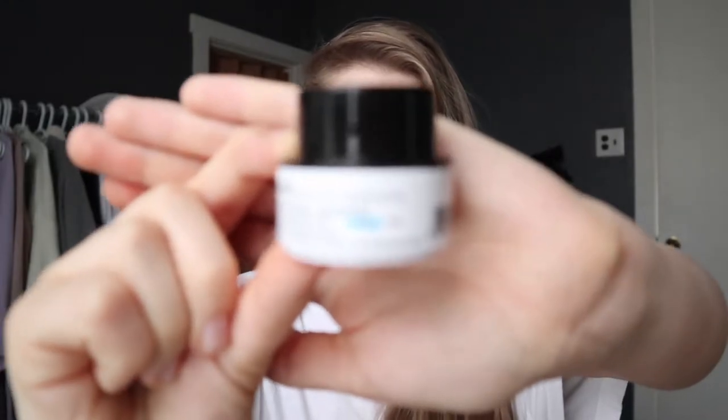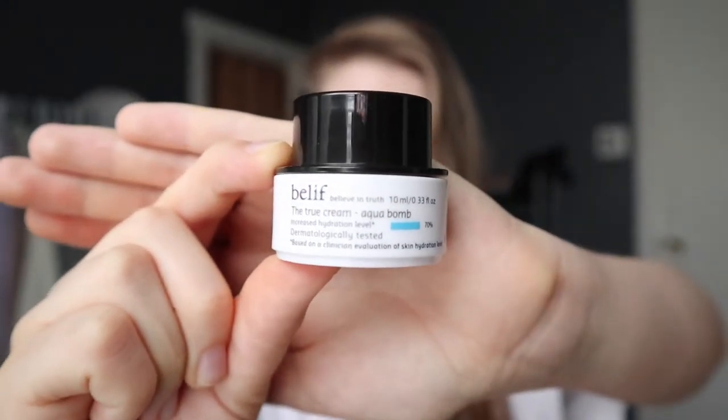And it's just a little tiny sample tub like this. I didn't want to buy a full-size one and then end up not liking it. And they have a section on the website where you can just buy the mini versions of things. So you can try it without spending $50, $60 on the full-size product.